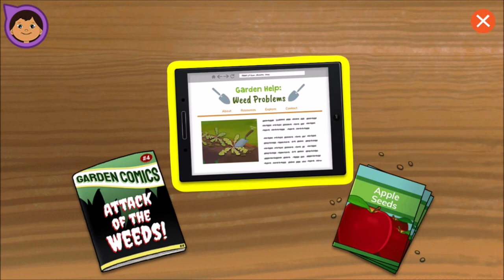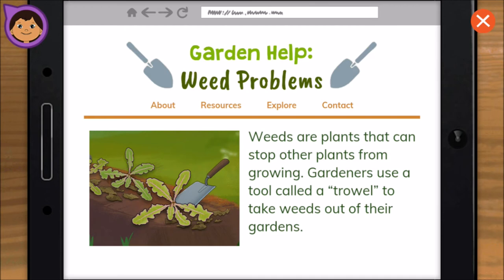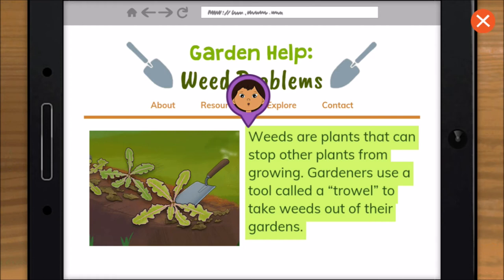Great job! Nice! This informational blog post can help us learn how to get rid of weeds. Weeds are plants that can stop other plants from growing. Gardeners use a tool called a trowel to take weeds out of their gardens.